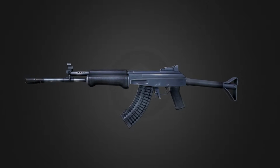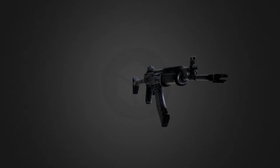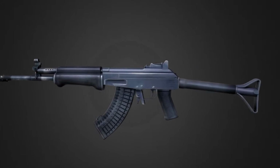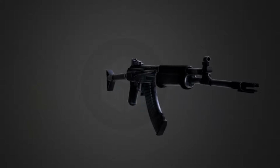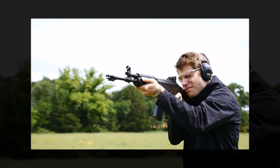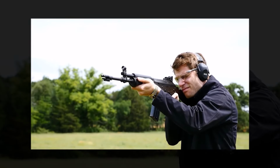This ban has turned Valmet rifles into something of a treasure hunt for gun enthusiasts and collectors in the US. Their rarity, combined with how awesome they are compared to the AK design, has made them super sought after and respected in the gun collecting world.